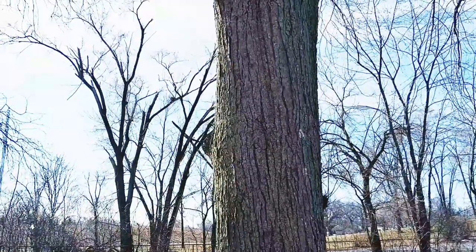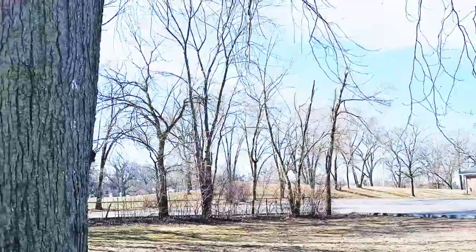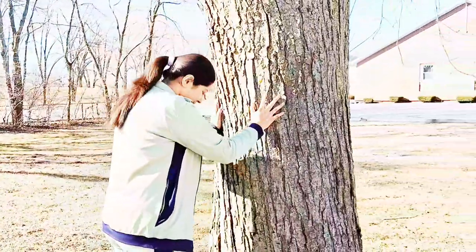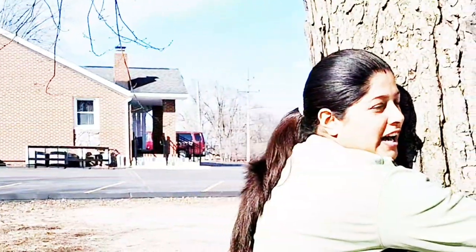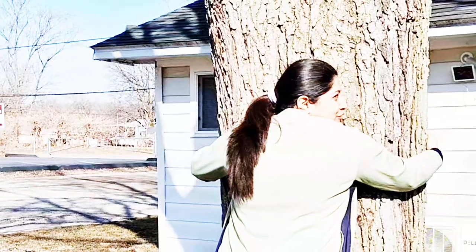Today it's sunny outside. Listen to the chirping of birds. It's really very soothing. So this is a maple tree. This smells really very nice. It has a really very lovely scent. Let me hug it so that I don't need the perfume.